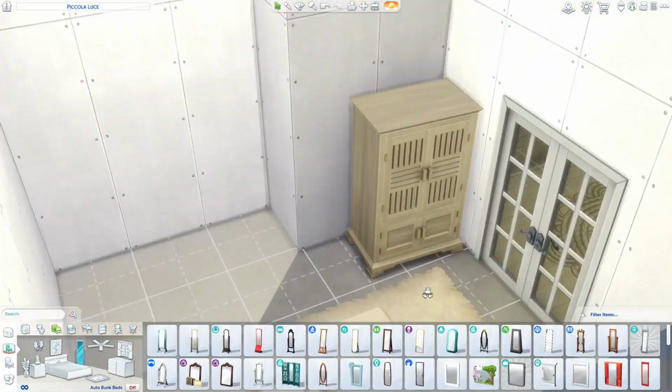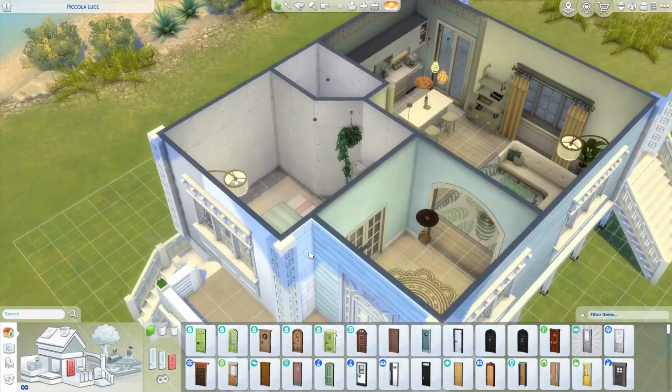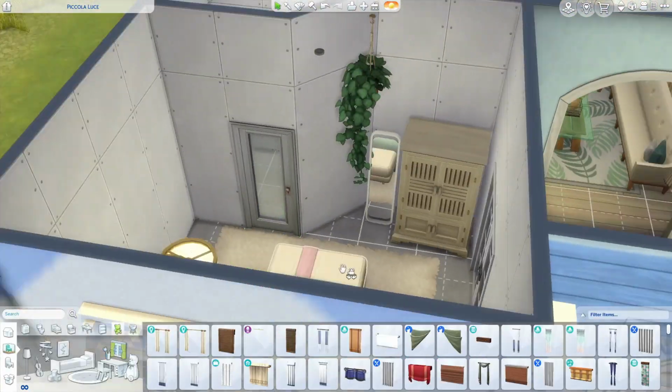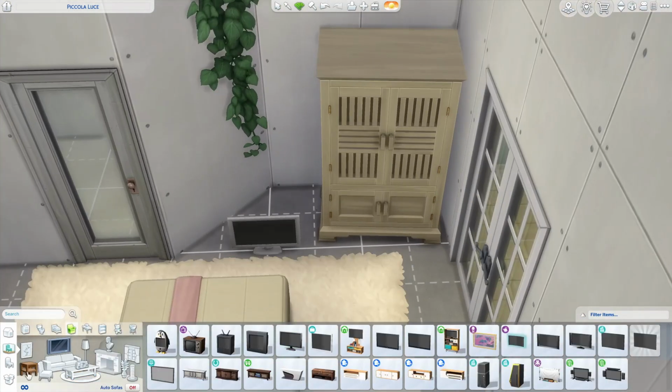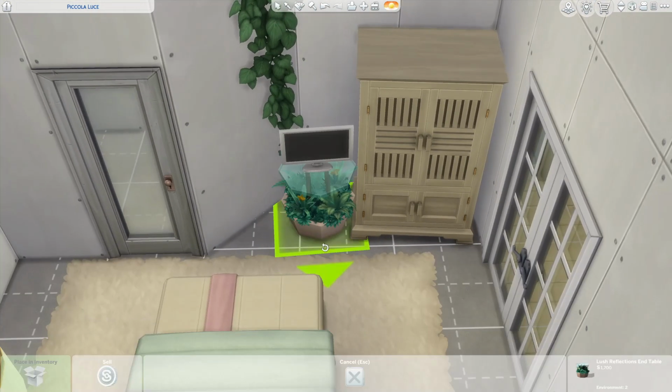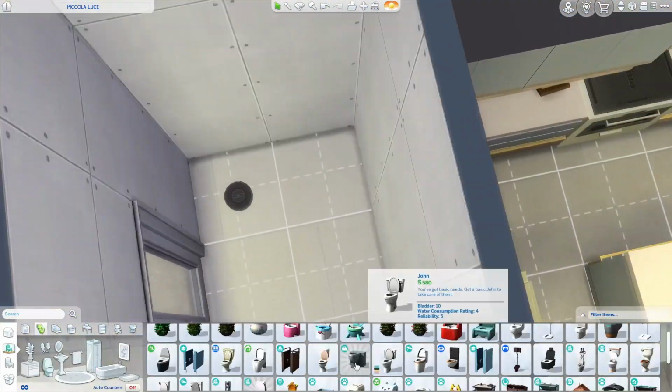So this is just the master, you know, I kept it quite simple, and the bathroom. I do add a TV in here because I didn't add a TV in the living room, which is fine, but I like to include TVs so that Sims can fill up their fun. But I mean, if your Sims are coming here, I think they're doing other things for fun, wink.